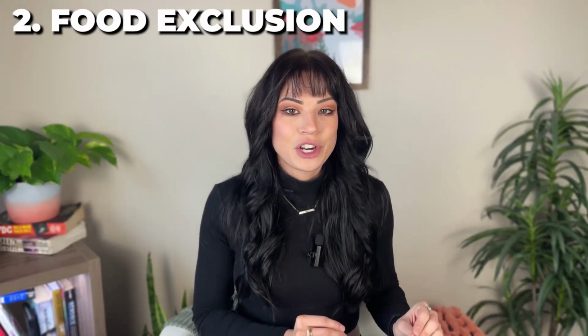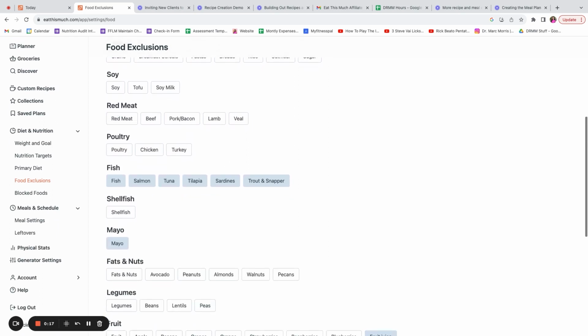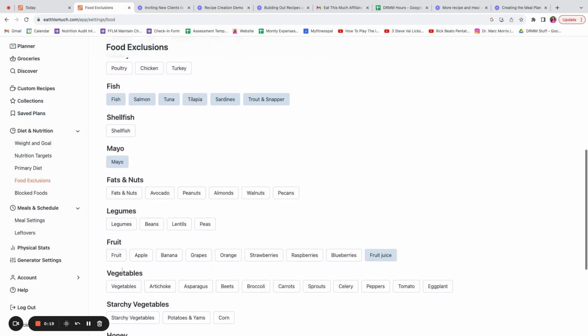The second feature I love was the food exclusions feature. If you have a client that has specific dietary guidelines or you don't want certain foods in your client's plans, you can go through and manually exclude these food items, and Eat This Much will no longer generate meals with those ingredients in them. So when I was creating my test meal plan for myself, I went through and actually excluded all fish products. Nothing against fish, I just don't know how to cook it. And I was able to exclude mayo because it just creeps me out. So I took that out, and all the meals that were generated fit that criteria.